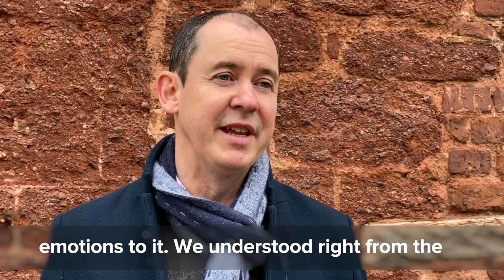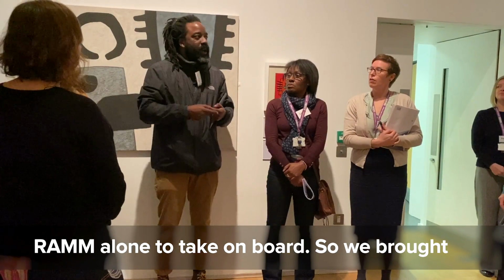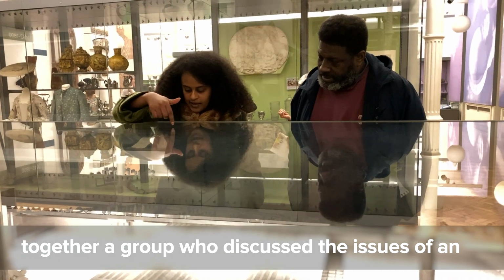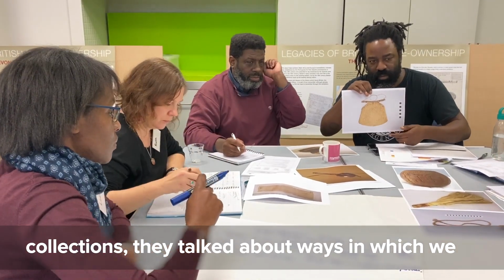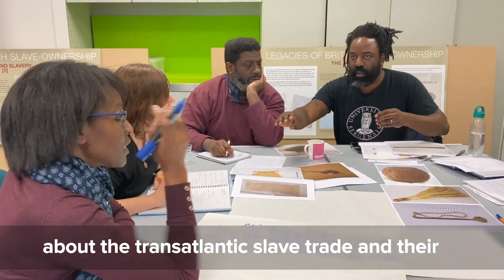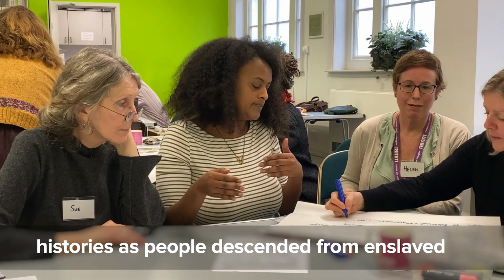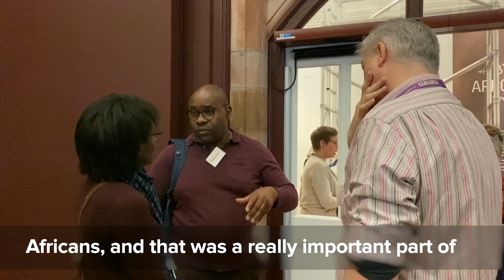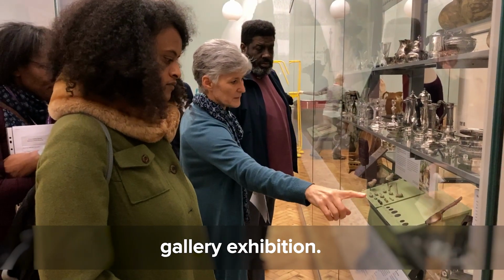We understood right from the outset that this is not a project that was for RAMM alone to take on board. So we brought together a group who discussed the issues of an exhibition like this. They looked at some of the collections, they talked about ways in which we could express some of the feelings that they held about the transatlantic slave trade and their histories as people descended from enslaved Africans. And that was a really important part of forming an idea that we could then turn into a gallery exhibition.